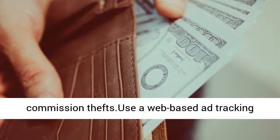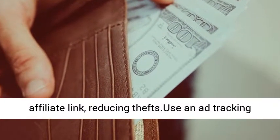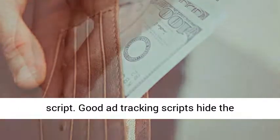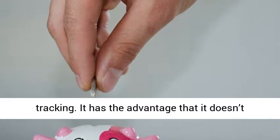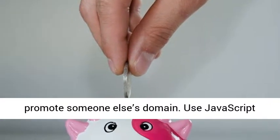Use a web-based ad tracking service. The ad tracking link initially hides the affiliate link, reducing thefts. Use an ad tracking script. Good ad tracking scripts hide the affiliate link as well as being useful for tracking. It has the advantage that it doesn't promote someone else's domain.